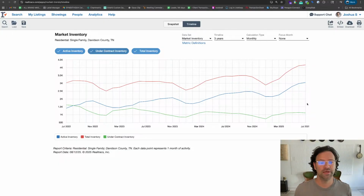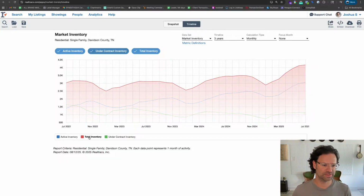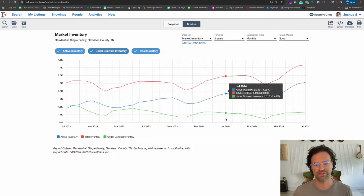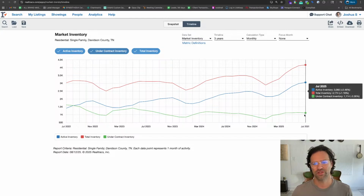Hence, squirrel. The green line is the under contract inventory. This is our little, what do we call that? A key, the map key. Under contract inventory. It looks like it's kind of stayed relatively the same. What's this year over year? So July under contract was 1,100. July this year, 1,114.